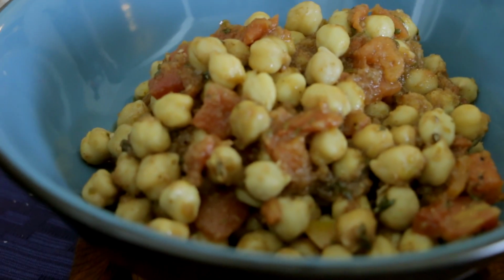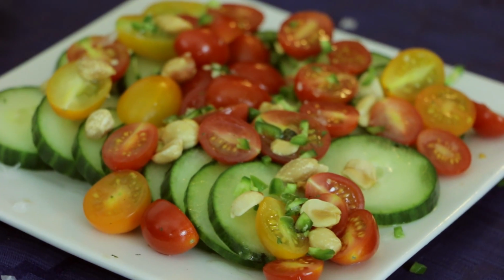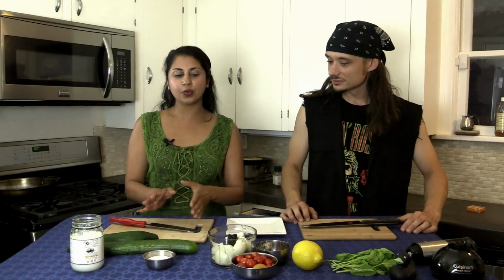So today we're going to be working on some really simple Indian recipes. Indian food can be pretty complicated and overwhelming for people, but we're going to take some of the mystery out of it today. We're going to be making Chole Masala, which is a chickpea curry, and something called a Kosher, which means salad, using cucumber, tomato and peanuts. Then we'll finish with a mint chutney as an accompaniment to your meal.